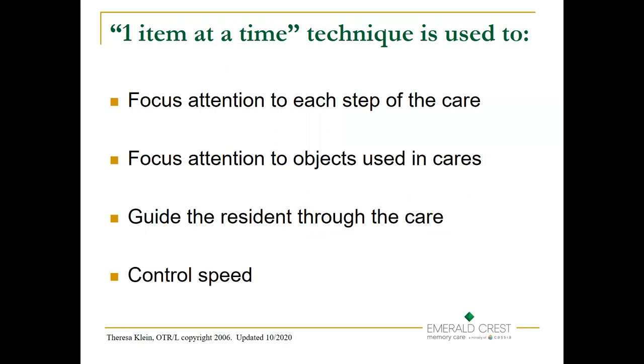It focuses their attention by handing them items and showing them the right way to put things on if it's dressing related, or showing them the right way to comb their hair, hold the comb, that kind of thing. And it really does help guide the person through their care. So you're at a point here, if the person you're caring for is in this later middle stage of dementia, that you are staying with them and you are helping quite a bit, giving those step-by-step directions to get them where they need to be.